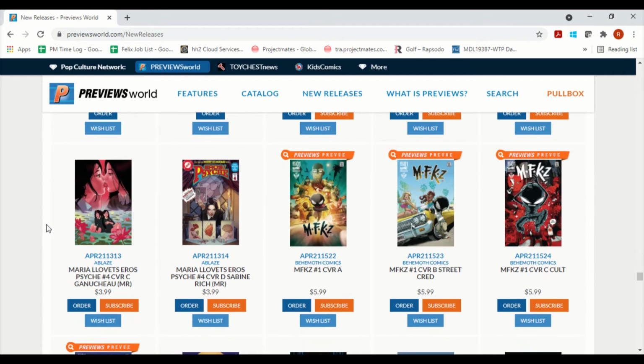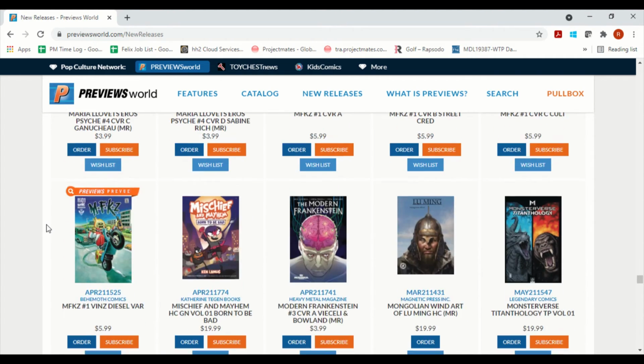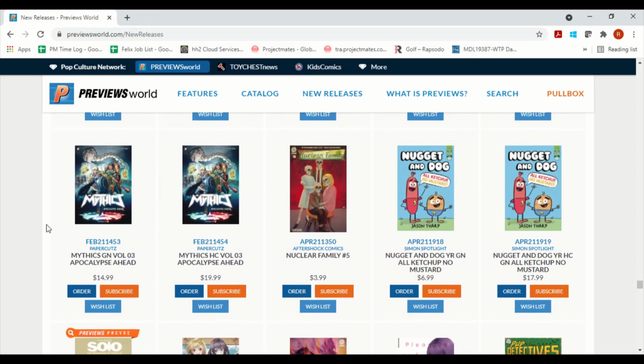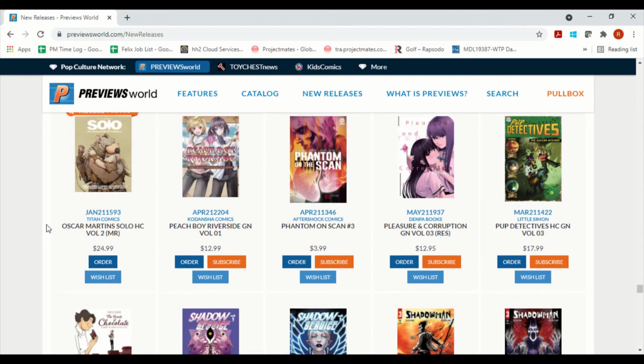You see here, there's a lot of independent stuff going on right now. MFKZ number 1. I heard someone talking about this book the other day. They said it was pretty good. I got an early reading of it. Modern Frankenstein number 3. Nuclear Family number 5. I have not read that book. I've heard good things about it, so I might pick that book up this week. Jump on right here.